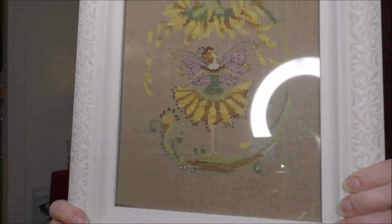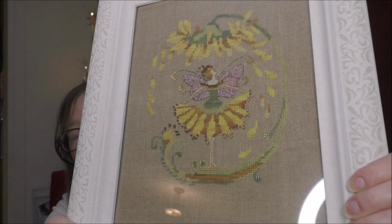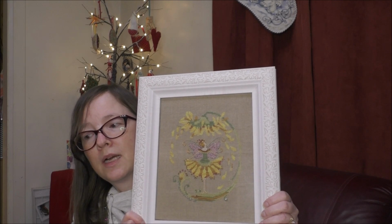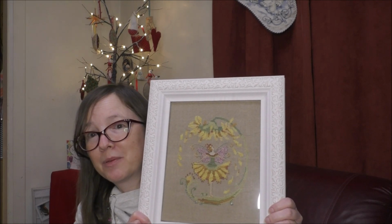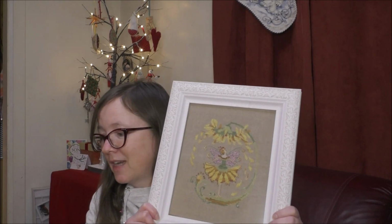Let me see if I can get it in good. This is called for Valdani threads, but I don't have any, and I made a conversion to Weeks Dye Works and Gentle Arts, and I found the little piece of paper that I have the conversion on, and I left it over there on the yellow dresser this now lives on for the time being. So if you want to know what the conversion is, I do have it. I can see the piece of paper right now, so that's a good thing.